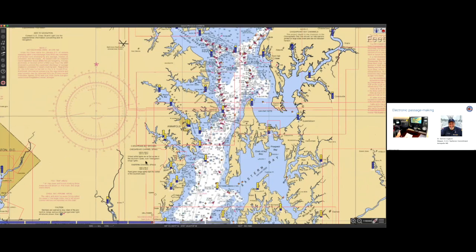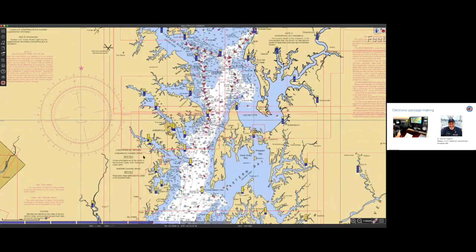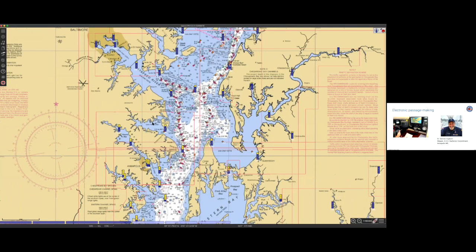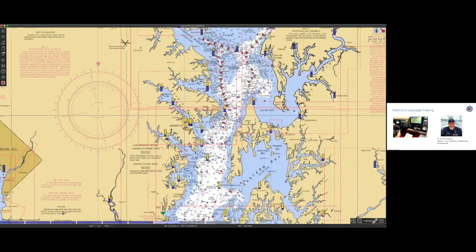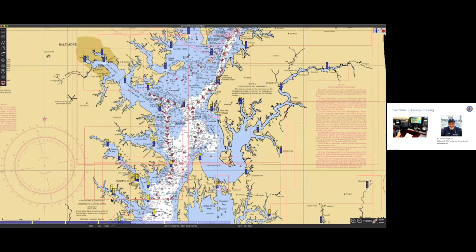So I'm getting closer to Annapolis. This is a view that I've been showing you a lot today, where you have the Severn River here. You've got the Bay Bridge, the Magothy River, and the Patapsco River. So this afternoon and tomorrow, I have a plan to take a cruise from Annapolis to Baltimore. This is the route that I'll be planning to take. And so let's drill down a little bit more into Annapolis Harbor and see how we get out of here and plot a destination to get to Baltimore.